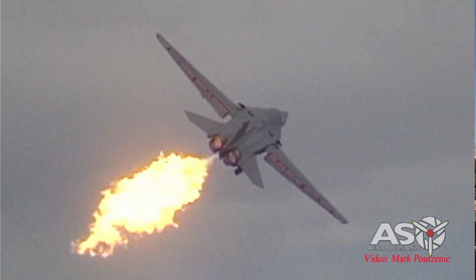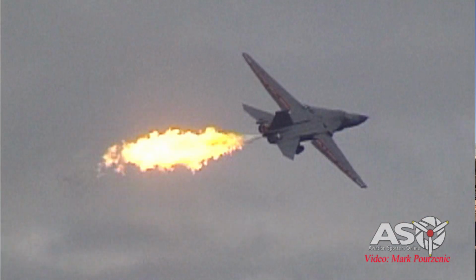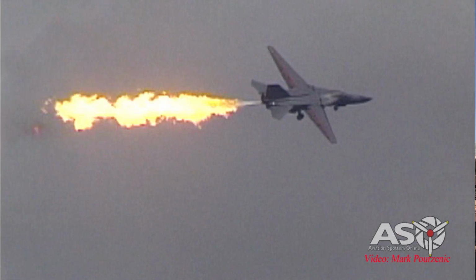There are some things that the old F-111 used to be able to do that were great that the Super Hornet can't do. But in terms of operating it in the modern environment, I would never want to go downrange without having the Super Hornet.